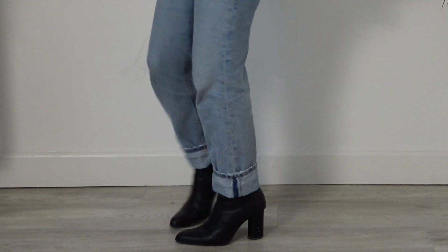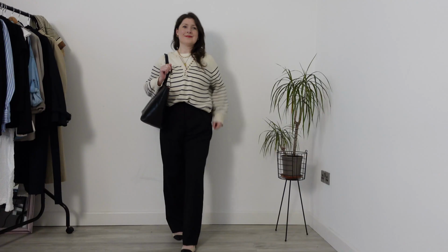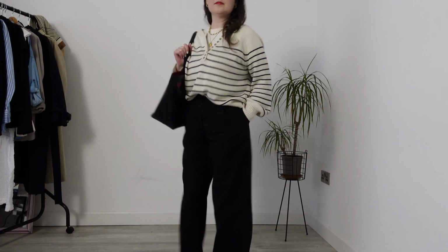And it really suits my personal style as well, because dressing for work, especially in my kind of corporate environment, is a time when I can use some of my favorite formal pieces, like my beautiful two-tone pumps, my heeled sock boots, and of course, tailored trousers. So look, I'm going to show you all of those today. Let's get into the looks.